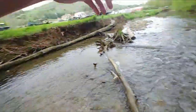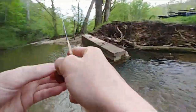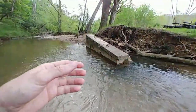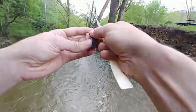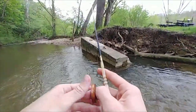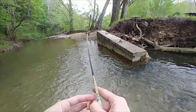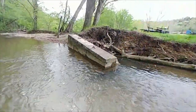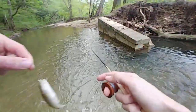There we go, fish on. I gotta keep tension on it. Oh, I've already lost tension. Oh, he's still on. Still on. Hey, third species.